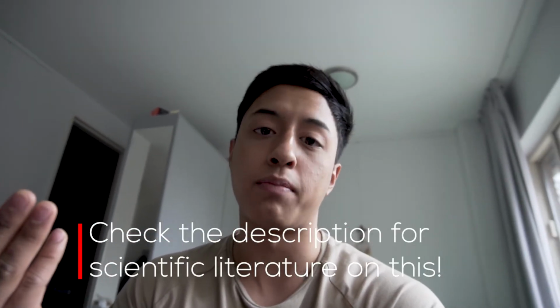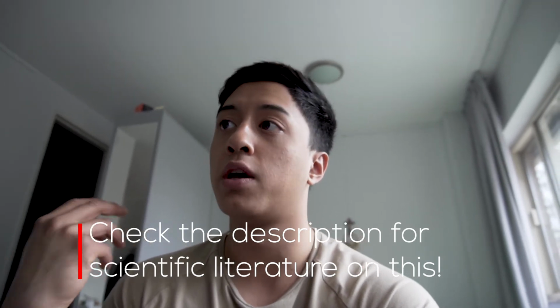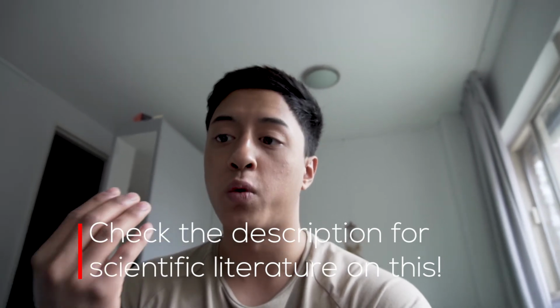Hence also why a lot of people say make sure to take your protein, like whey protein, post-workout. It's because you kind of want to supplement your body with the amino acids to jumpstart and really get the recovery process of your muscle fibers going.